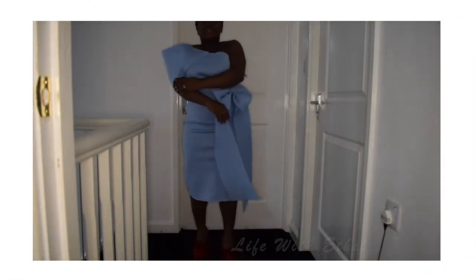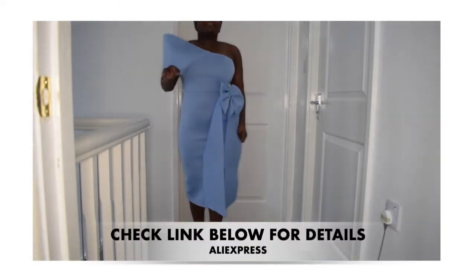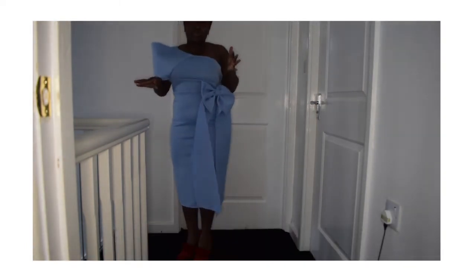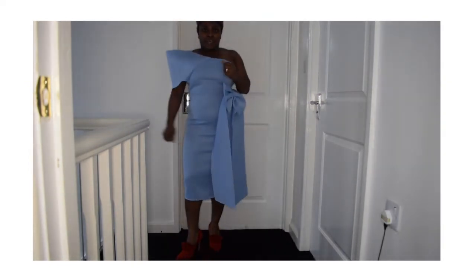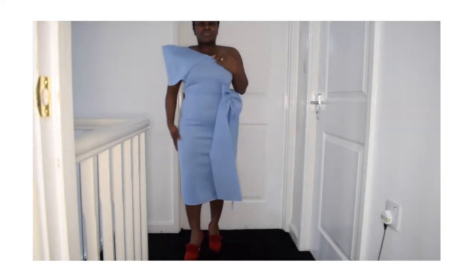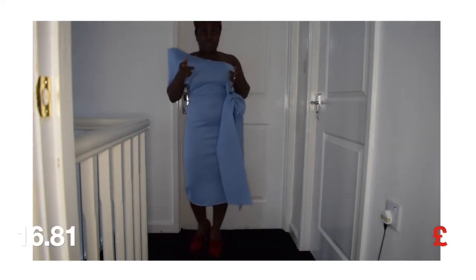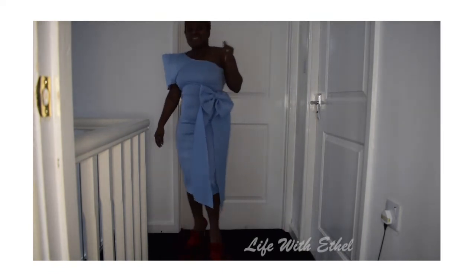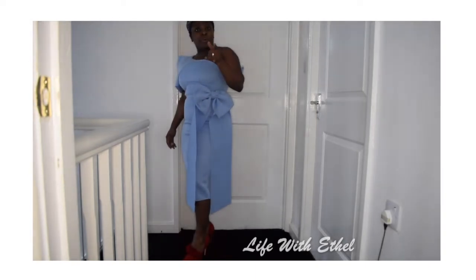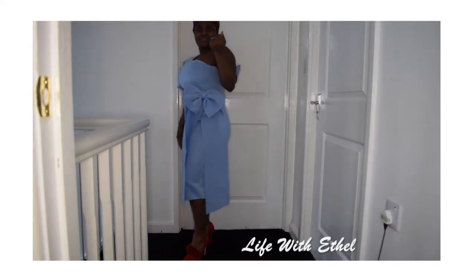Right. So the next dress is from AliExpress. I don't normally shop for dresses on AliExpress, but immediately I set my eyes on this dress, I said I'm going to have that. I think I got it for around 16, I'm not quite sure about the price. This is a blue dress. I'm going to take this to a wedding, not to church, or a baby shower or a naming ceremony. So this is the dress I'm going to wear.